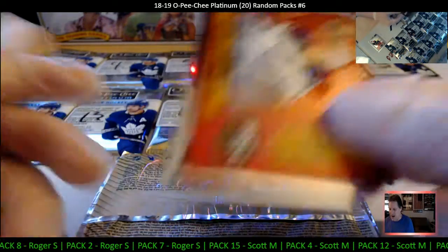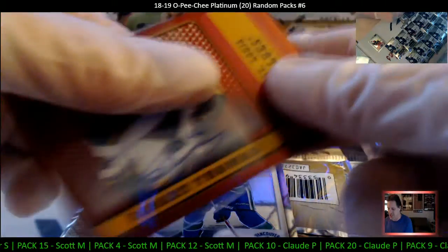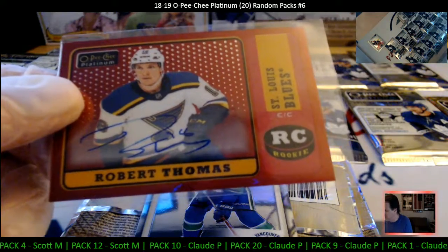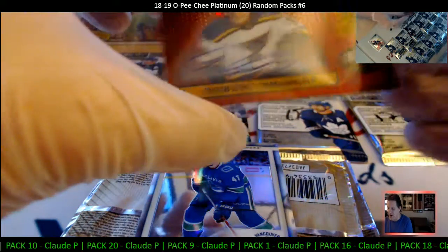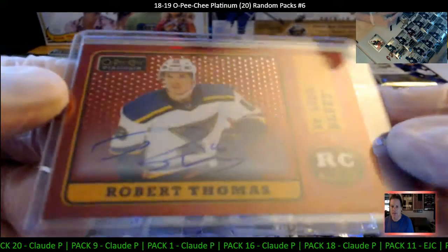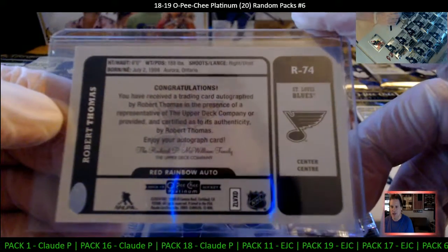Wow. Wow. Pack 18. Wow, dude. Bam. Like, bam, shazam. Hello. Robert Thomas. Very nice hit, too. St. Louis Blues. I thought I grabbed top loader. There you go. Claude P. Robert Thomas. Boom. Rookie card. Autograph. Non-numbered.